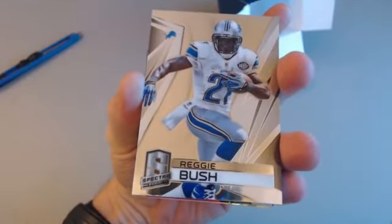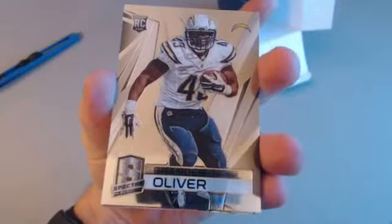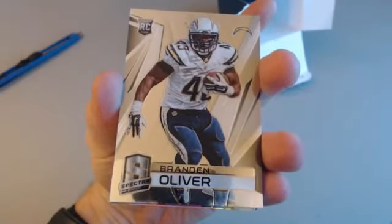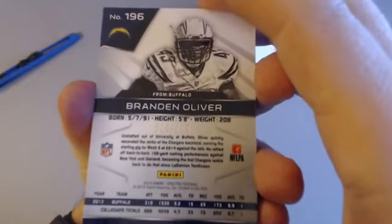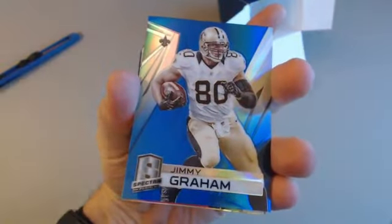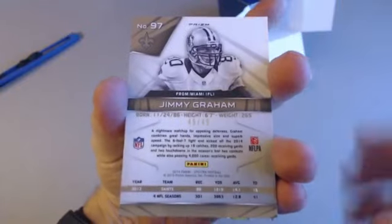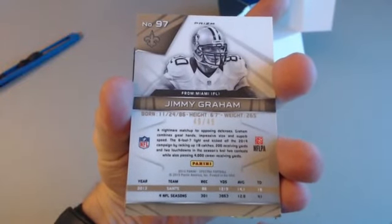Reggie Bush, number to 75, the Lions. Brandon Oliver for the Chargers, number to 149. Hey, Jimmy Graham for the Saints, blue variation, number to 49. Saints is Theo.